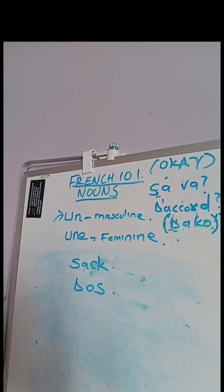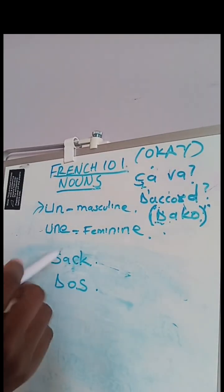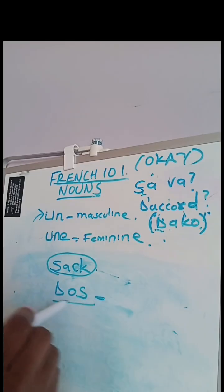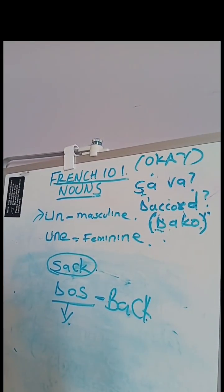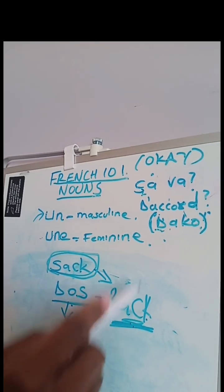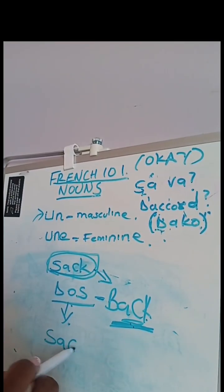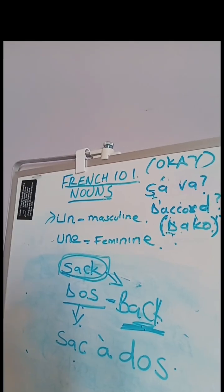So sac à dos is made of these words. Sac, à dos, we have a backpack. The pack is like a sack. I believe most of us here are speaking English, so you will understand how I'm explaining, okay? Then dos is a French term that means your back. So it is a sack that is placed on the back, on our backs, okay? Ça va? D'accord? So that is how we get this term, sac à dos.